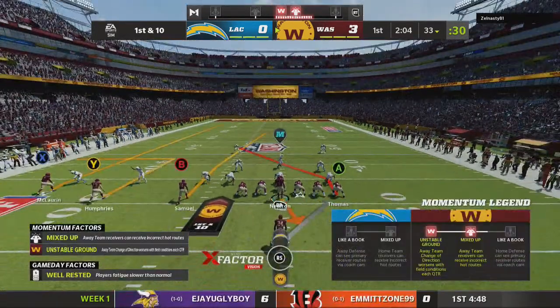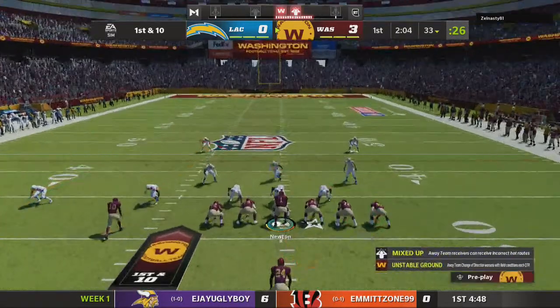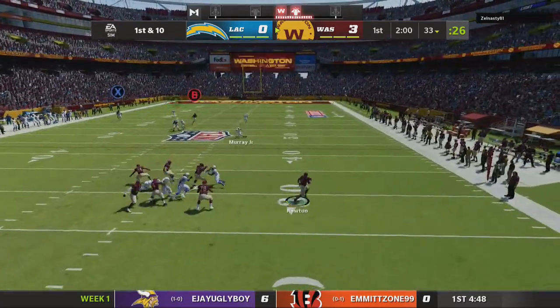Washington offense at the line and ready to roll. They finished off their opening drive of the campaign with a field goal on the last drive. Now they'll search for a touchdown here on this go-around. 1st and 10. Sliding out of the pocket.